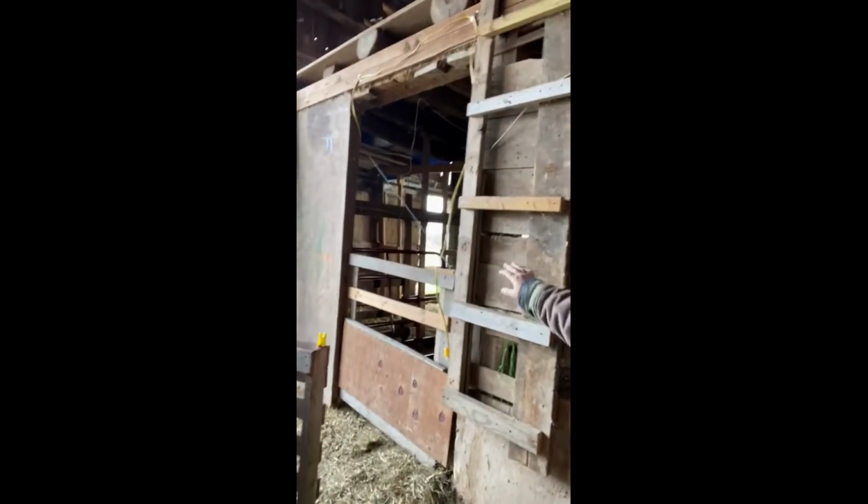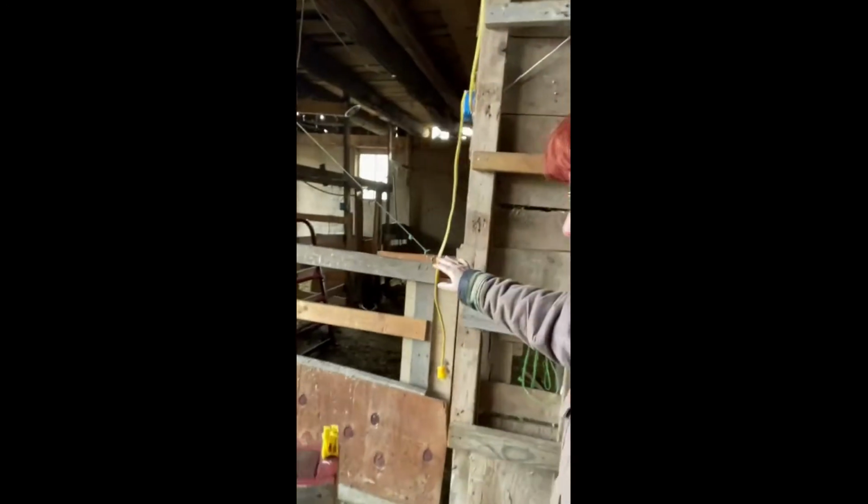Okay, so we've got 3 stalls. We've got this really big one here. We've got this smaller center stall here.